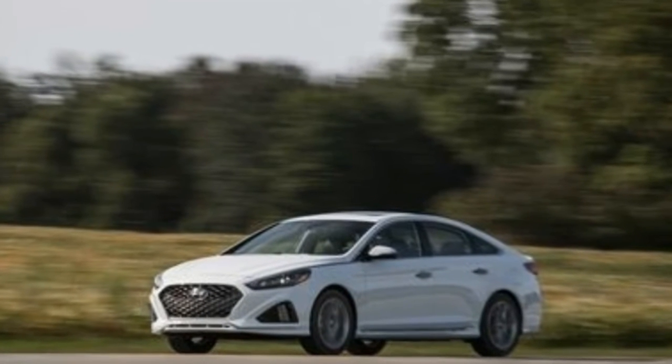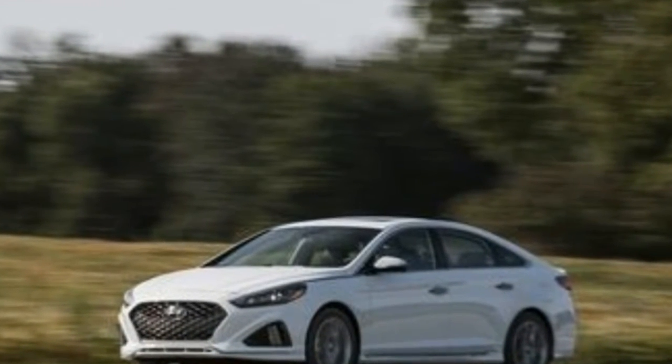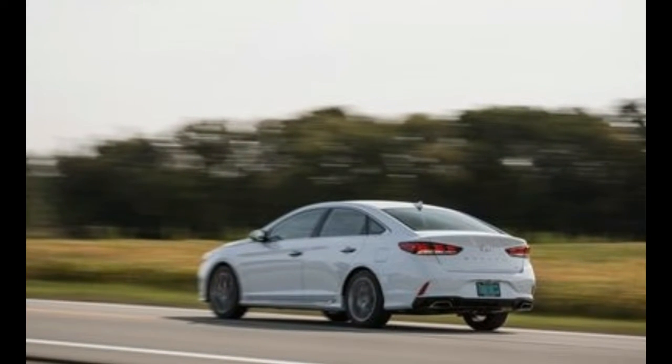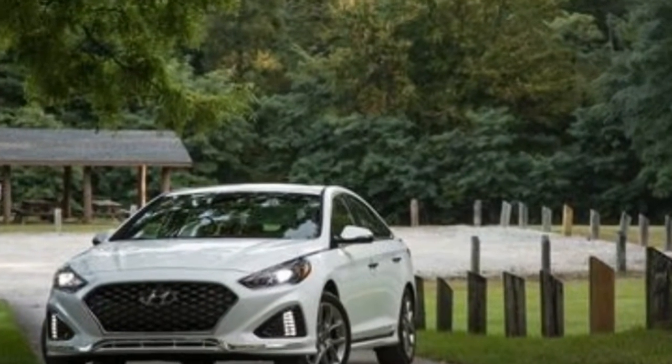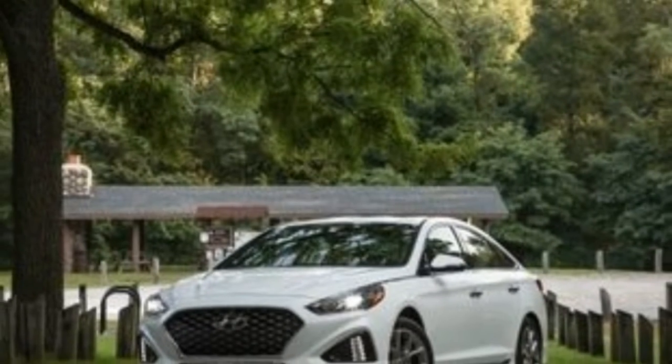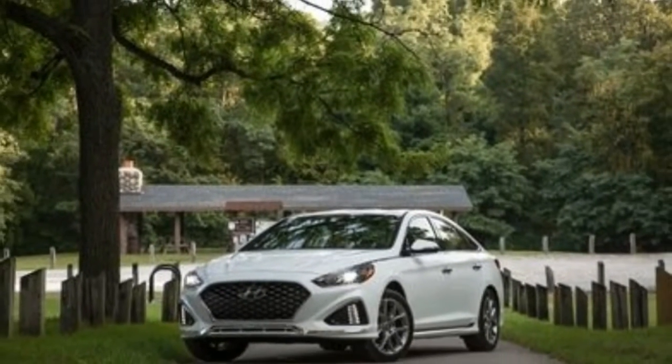The other major body panels are not new, but the considerable changes at each end make the whole car look as if it is, especially with the dark gloss treatment applied to the mesh grille, body trim, and 18-inch wheels of sport and limited models with the 2.0-liter engine.